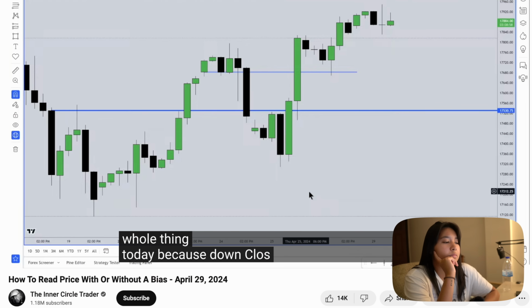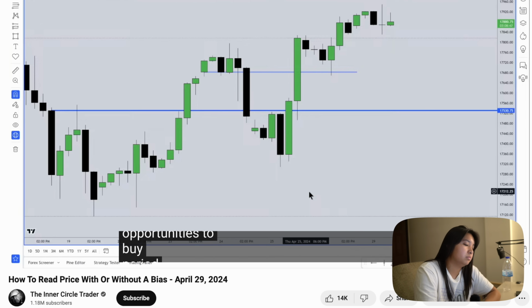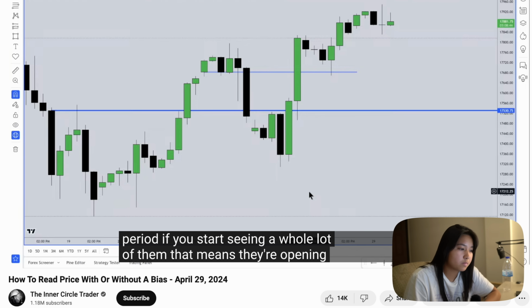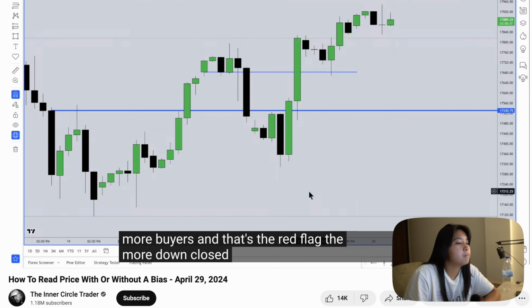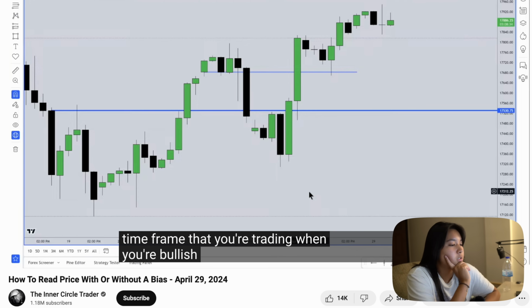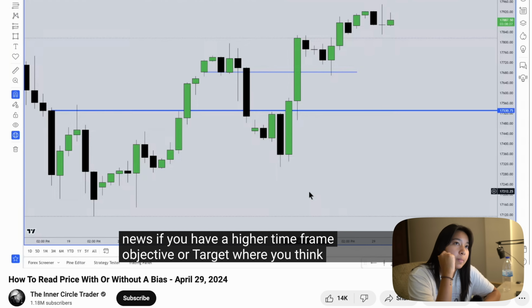Audience management. Down close candles in an up move. They should only be there for new opportunities to buy. Period. If you start seeing a whole lot of them, that means they're opening the auction up to, hey, look, come on, we want more buyers. And that's the red flag. The more down close candles you see in the time frame that you're trading when you're bullish, the more likely you're at either consolidation, and that's good news if you have a higher time frame objective or target where you think the market's going to draw to.